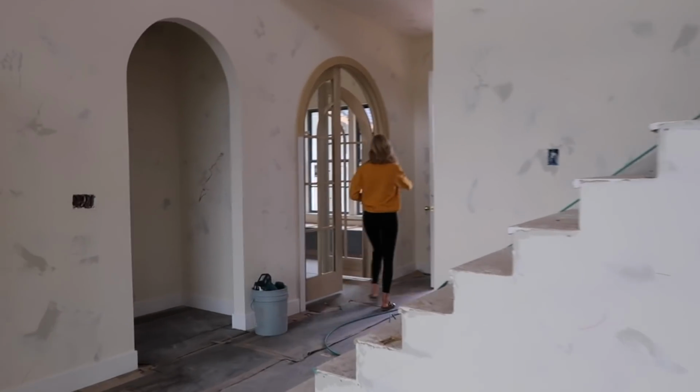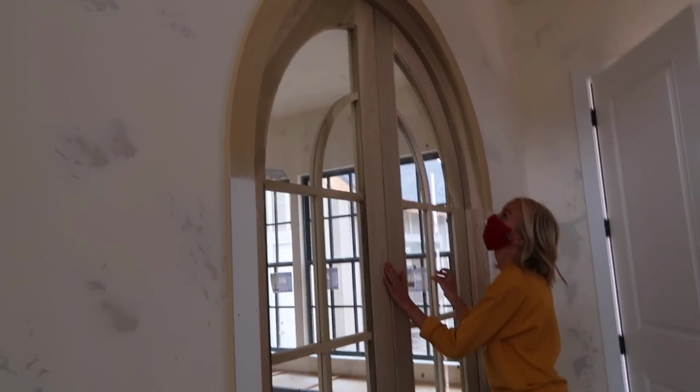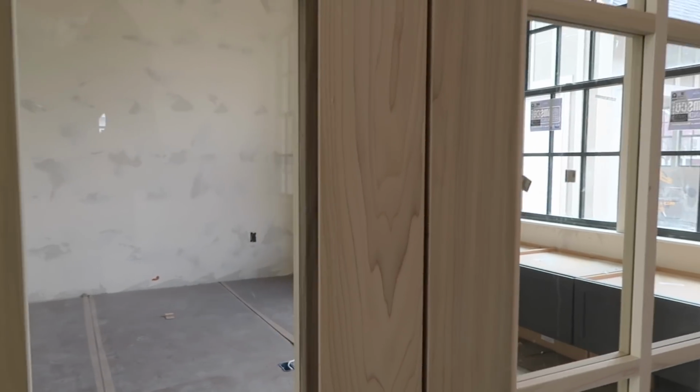Okay, I totally think we should keep it stained. We should stain like that, yeah, because if that's just white, I know, it's gonna get lost if it's just white. You guys have to tell us what you think. Paint or stain? I think we should stain that.